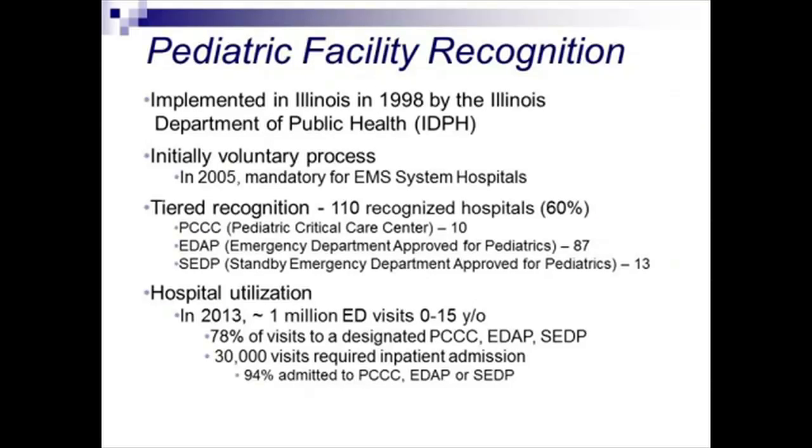In 1995, we began discussing development of a pediatric facility recognition program. It took us several years to finally roll out the process in 1998, and it was initially a voluntary process and still, for the large part, continues to be primarily voluntary. However, in 2005, it became mandatory for EMS system hospitals, which are the lead hospitals for pre-hospital care within our state. We have over 60 EMS system hospitals, and by 2005, the majority of them were already participating in facility recognition, but this mandate enabled us to get 100% participation by these hospitals.